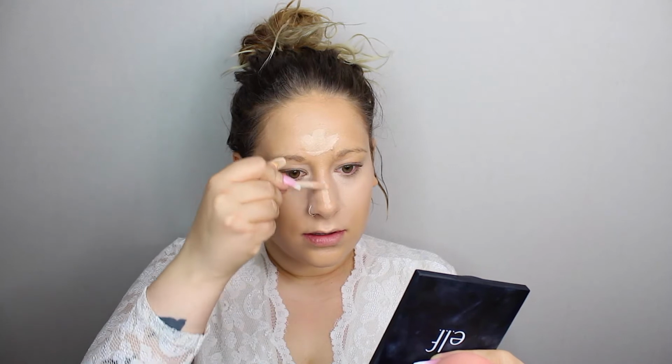Know, I don't love it. I don't hate it, but I don't love it. I'm actually gonna take a little bit more. I think it's beautiful on my chin, but it's just my under eyes. There's something that's making me a little bit unsure. I think it's the coverage because now I think it looks great.